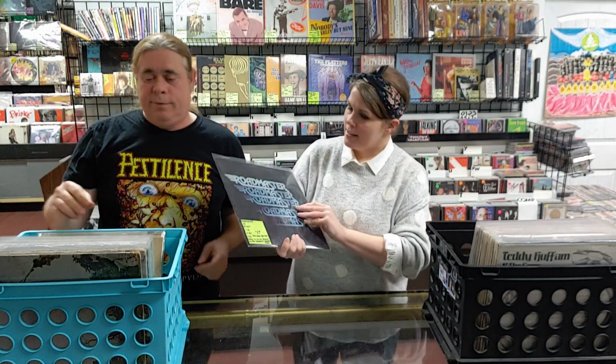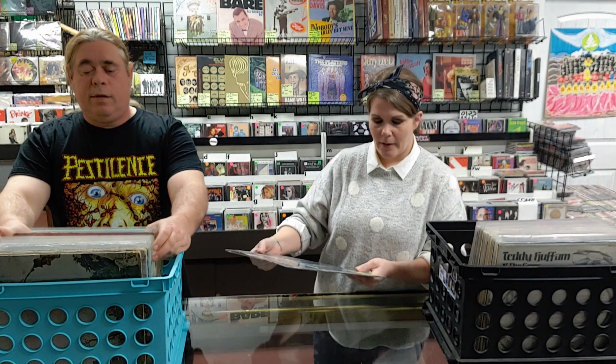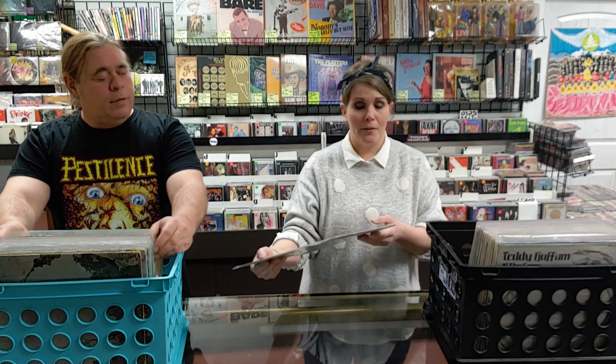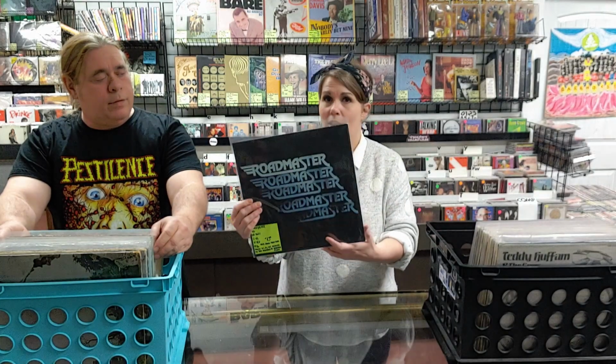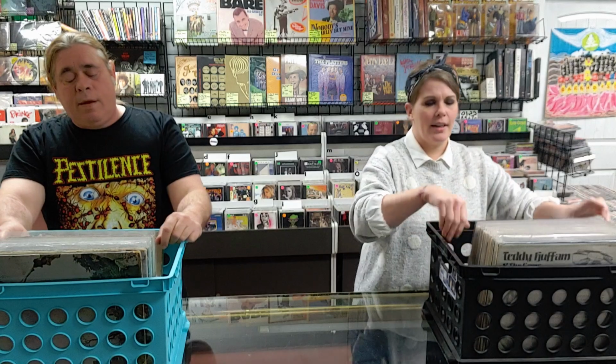Roadmaster. Yes, this is their self-titled album from 1976. They are a rock band from Indianapolis. They have multiple albums, but this one has 3 tracks that are produced by Todd Rundgren at the Bearsville studio. But yeah, I think it's like AOR rock, just that kind of thing.